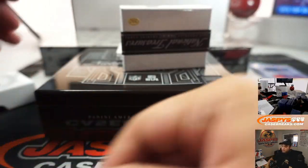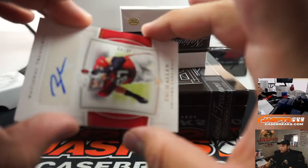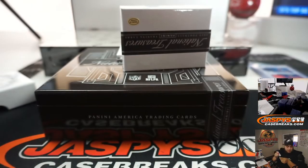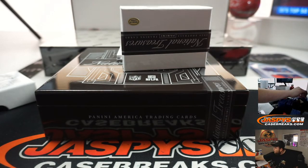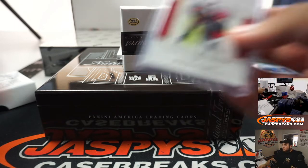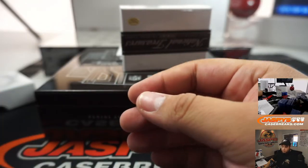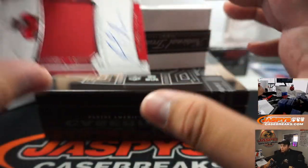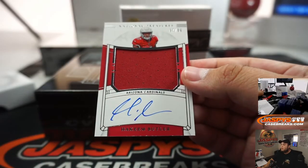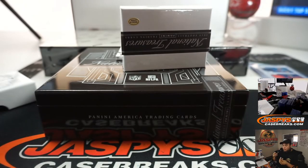Random number block. All right, we got Zach Allen, rookie auto, 40 out of 49 for the Cardinals. 0 going to Mitch. We have Hakeem Butler, 57 out of 99. Little jersey auto. 57, spot 7, going to Charles.